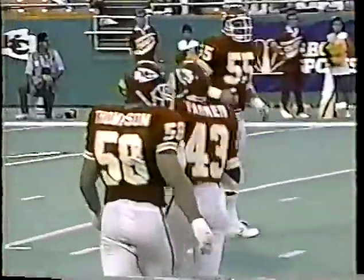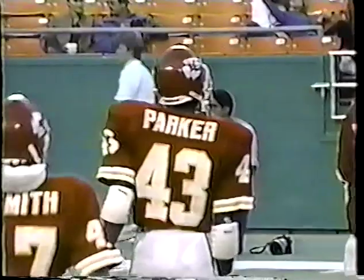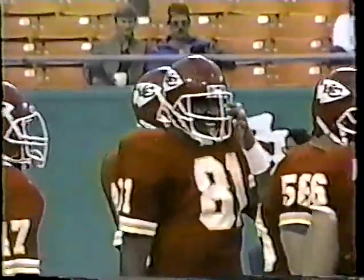19-17 Broncos. Bronco boosters are here. Not in great number, but they're here. Didn't give them the best seats in the house either. Here's Parker running hard, and those Broncos going for the ball again. Robert Parker running hard into Tim Joyner, big outside linebacker from LSU. Tough choice here now for Frank Gantz. What do you do with your offense?